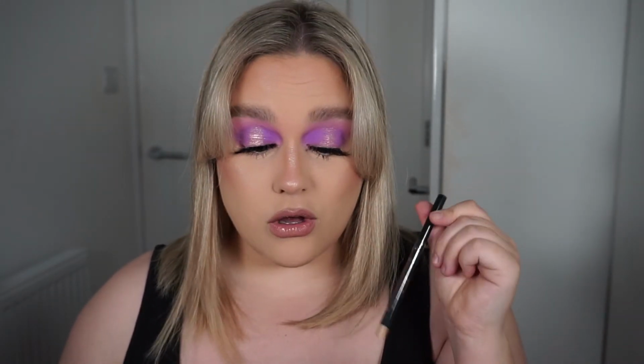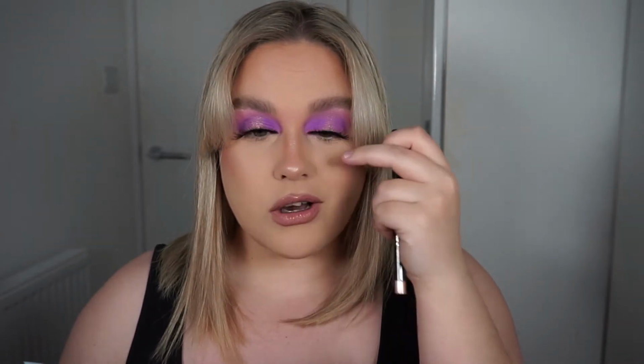Ooh, lovely. It says here, top tip for brighter eyes, use on the inner corners of your lids. So yeah, that'll be perfect on the inner corners of my lids. Do you know what? I'm going to actually try that. I'm going to just put a little bit on the inner corners of my eyes.